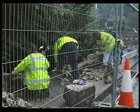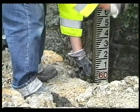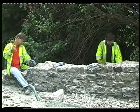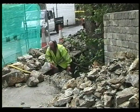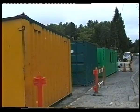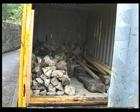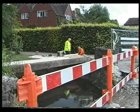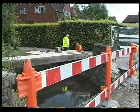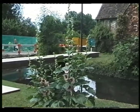Continuously, the parapets were being demolished. As both the bridge and buildings adjoining have Grade 2 listings, the stones had to be reused. It was very slow and hard work, and they were safely stored under lock and key. Pedestrian access was maintained at all times, and a footbridge was erected across the river.